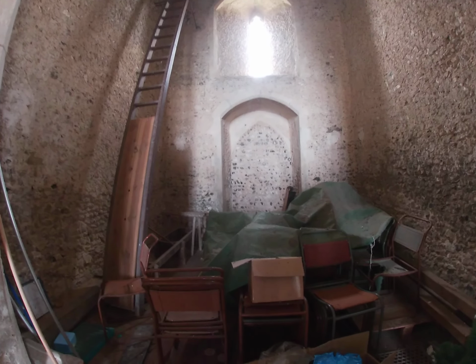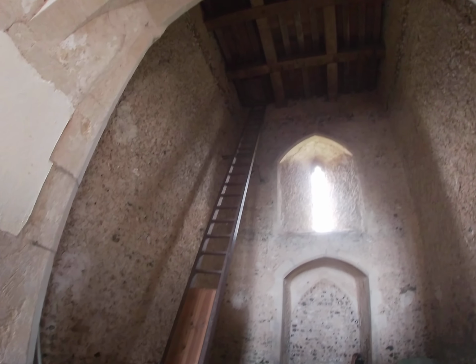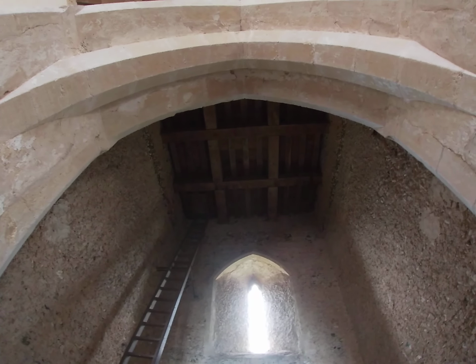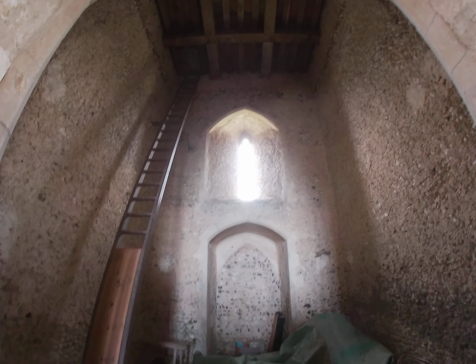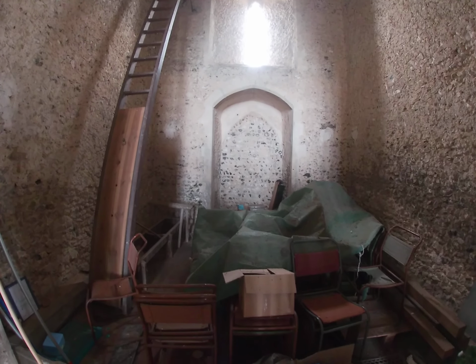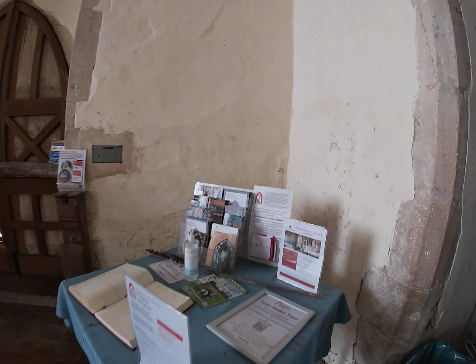And we come into the tower. Obviously locked, so we're not going to clamber all the way up the ladder into the belfry. Last thing I want to do. And the original 14C window. And the original doorway, which has been walled off. Hopefully for no nasty reason.